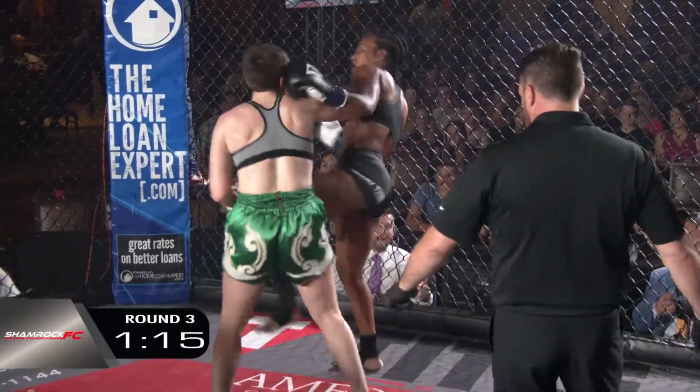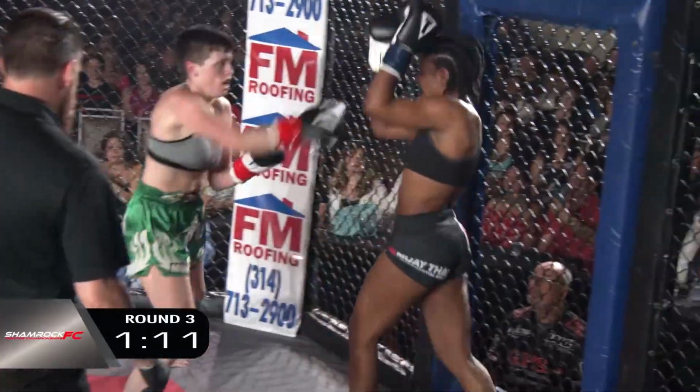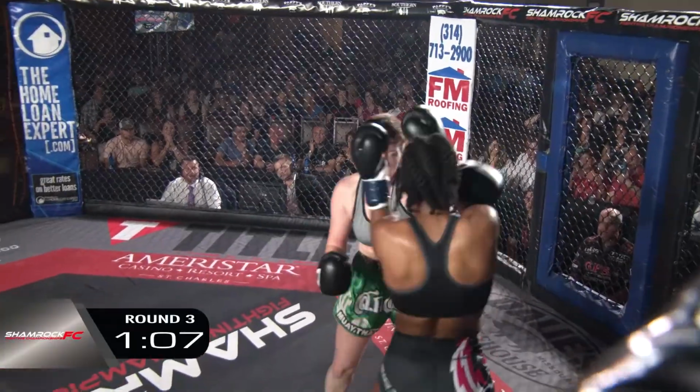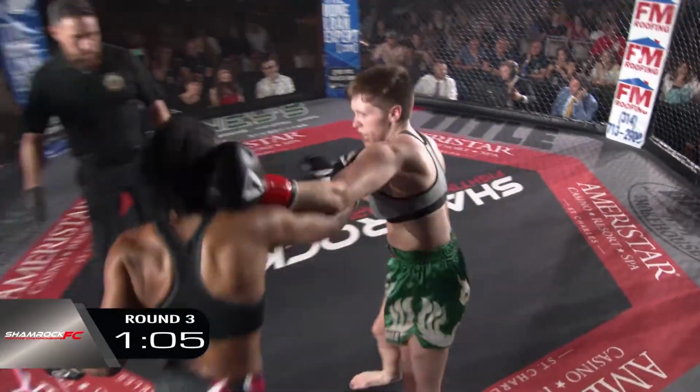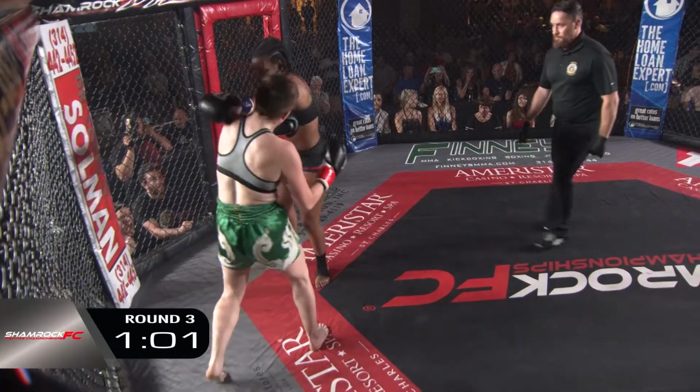Nice. They may not be damaging, but they're landing. Yeah, I think she's winning this round. If you look, Phillips is just going backwards the entire time. That's what the judges see. Both these girls are throwing as many punches as they can. They're staying very active, but they're seeing the aggression right now.